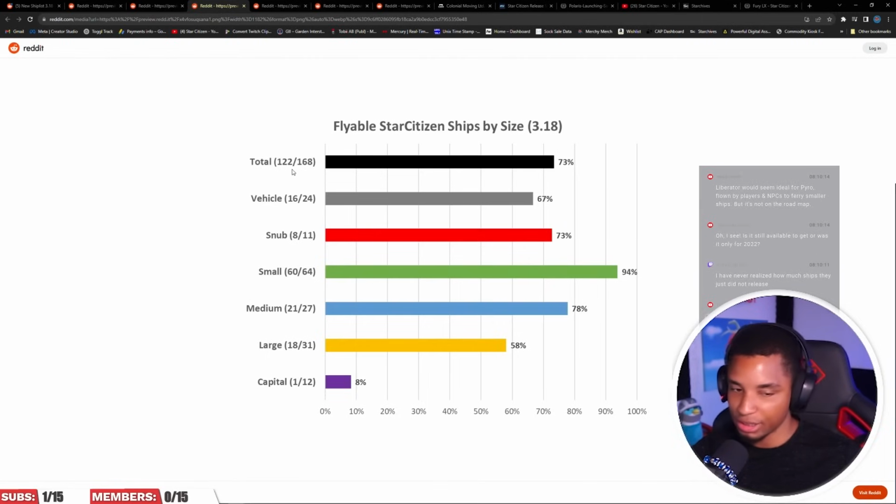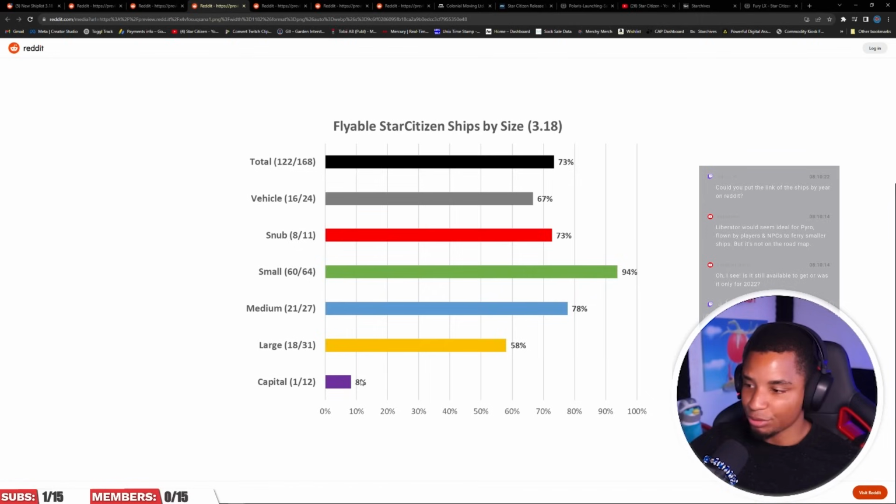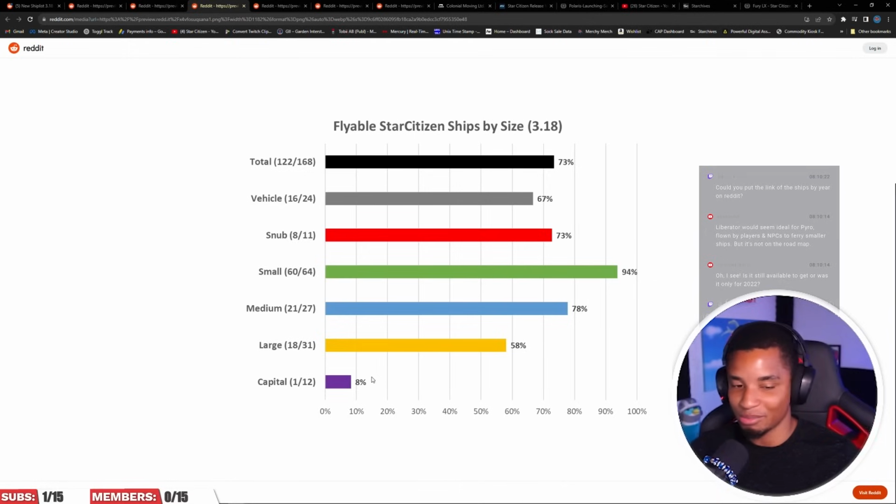122 out of 168 total ships introduced are flyable and in-game. That's 73%. And you can see that generally that matches up with most of the ships, with small ships making up 94% launched into game. But capital ships are all the way down here at 8%. And that's the big one that keeps holding us back. I think that's the big one that makes everybody notice that there's a backlog.